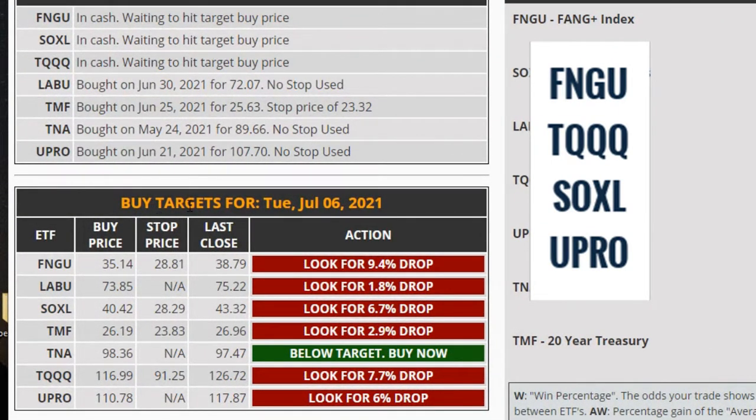But as you see, we come down here to the buy targets. FNGU needs to drop 9.4% before it becomes a buy, so probably that's not going to happen tomorrow or the next trading day. SOXL needs a 6.7% drop, that's probably not going to happen. TQQQ needs a 7.7, probably not going to happen. UPRO needs a 6%, probably not going to happen. So my four top choices we're going to have to wait on.